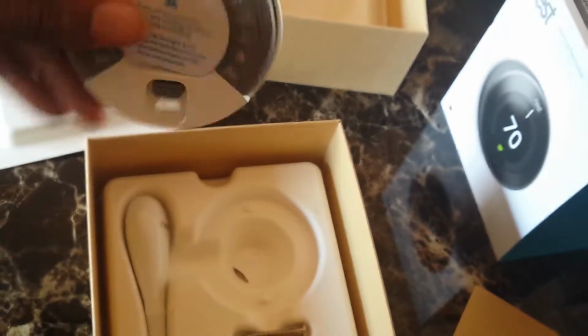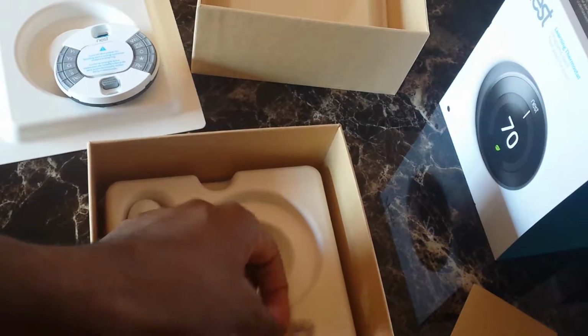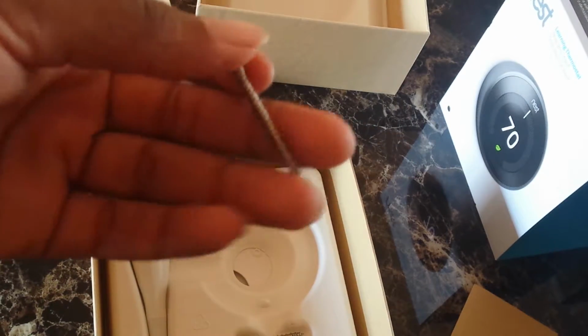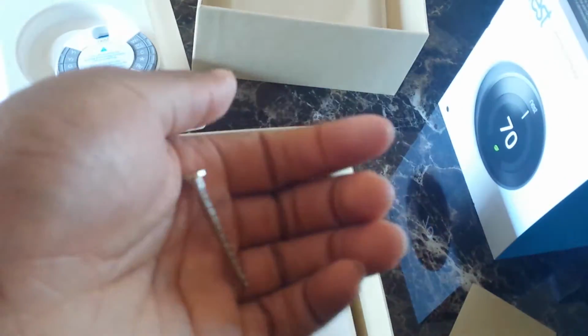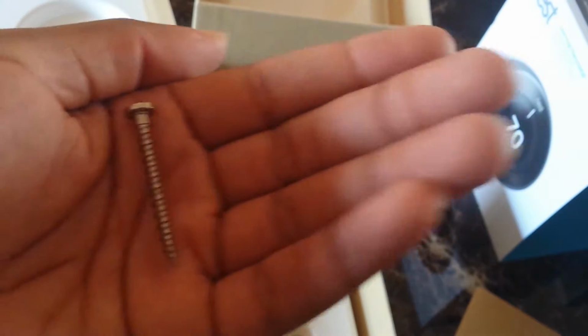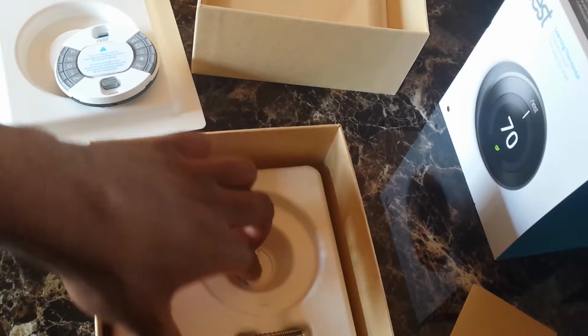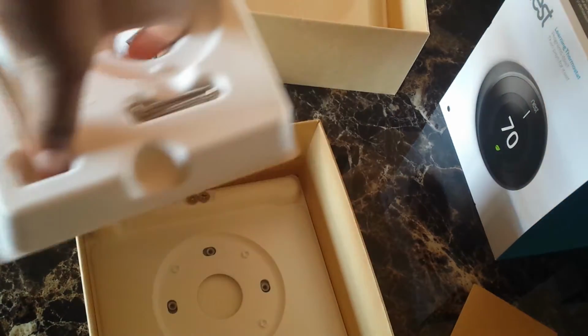The install is supposed to be pretty easy. Actually, the screws when I installed my Nest Protect were really great because they, I guess, are specialty screws that will install into your current drywall or whatever material you have on your house. So basically, you don't have to worry about having a screwdriver or anything like that, and it worked really great for my Nest Protect. So I would assume nothing but the same from this Nest thermostat.